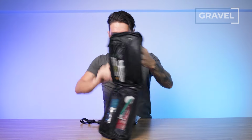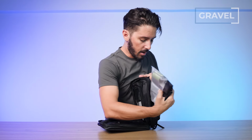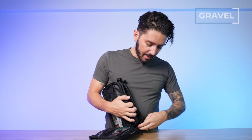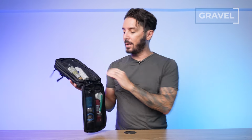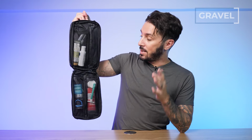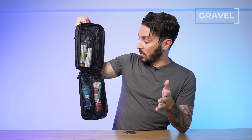Keep that in mind, but I think it's made up for if you're an "I need my conditioner and shampoo with me wherever I go" type person. Having that there, and it's waterproof pouch. These guys, they take their travel Dopp kits pretty seriously. And I think this one's actually pretty cool.